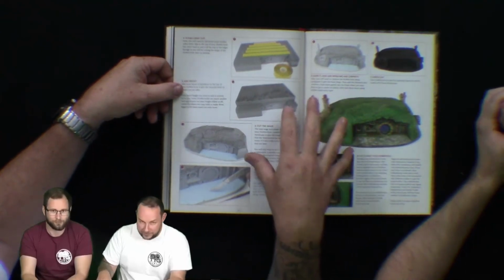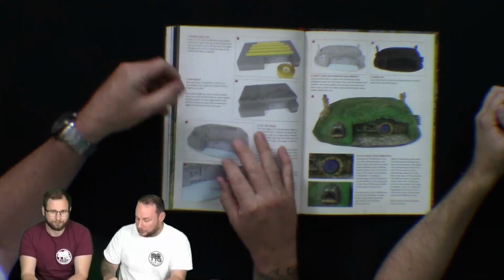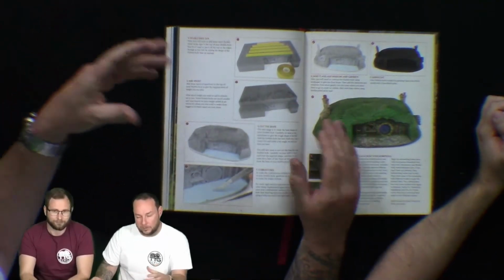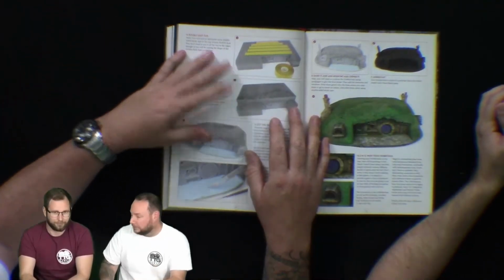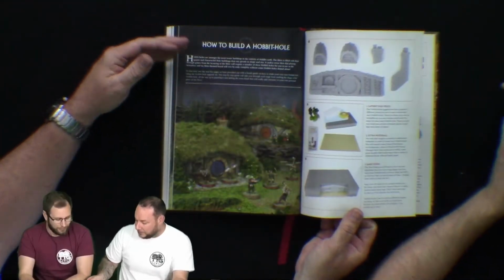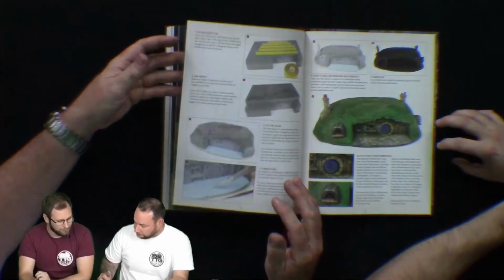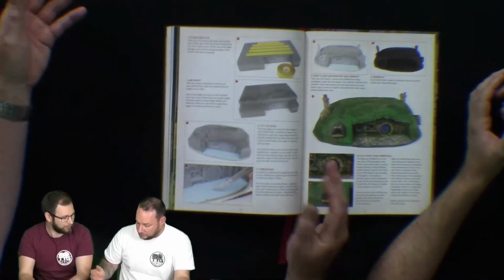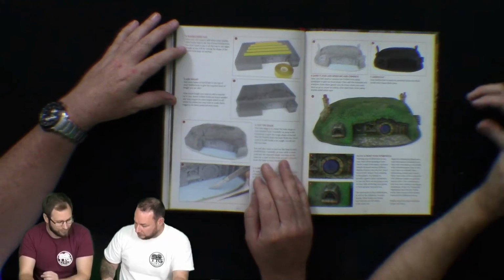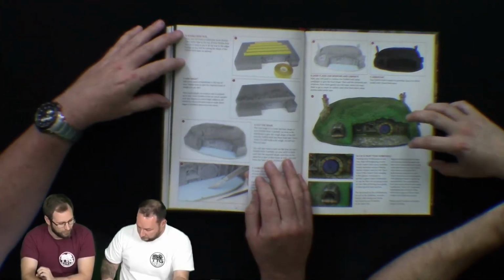And if you've never built terrain before, doing something like this is very addictive. Speaking to people, a lot of people who haven't built terrain before, the reason is they think, I can't do that. It's having the confidence to have a go at it yourself. This is step by step. If you follow this step by step, you can't go wrong. Going on from this, you could make your own hills, your own little houses. There's a bit about how to carve cobblestones. I'm loving how in depth this is.